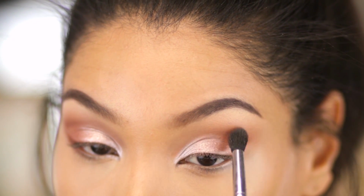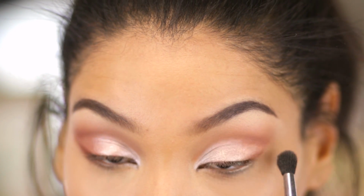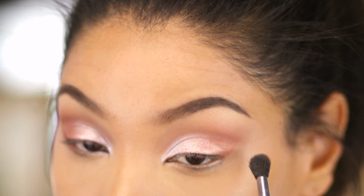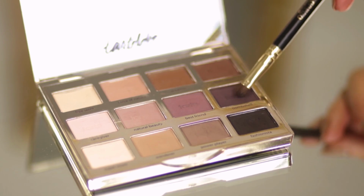And then I'm just gonna blend that in with the previous brush. So now it's a very warm toned look, and when you use a lot of pinks and reds, it can make you look a little bit sick. So we're gonna go in with a purple from the Tartelette palette as a nice contrast.